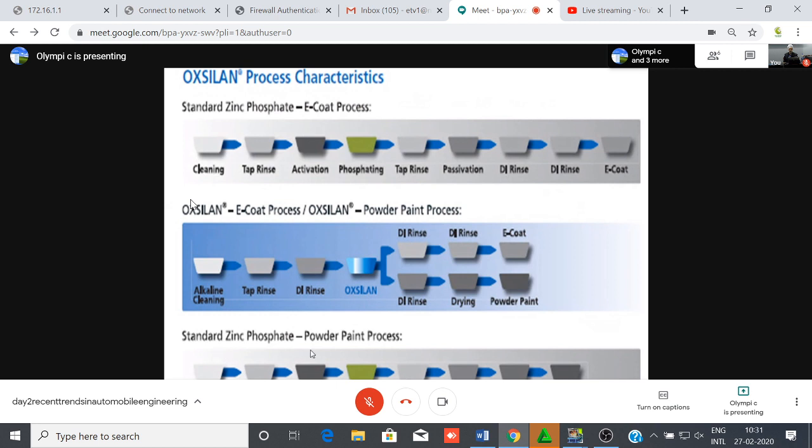And in case of a powder coating process: cleaning, tap rinse, activation, phosphating, tap rinse, DI rinse, drying and powder. So again, there are 8 steps, 8 baths the component has to go through, either by dipping or by pressurized cleaning. And in case of Oxilan, shown in the middle row: alkaline cleaning, tap rinse, DI rinse, and then the Oxilan, which replaces the zinc phosphate or iron phosphate. Then DI rinse, and then E-coat. Or for powder coating, after Oxilan, DI rinse, drying and powder coating. So we have saved on the number of stages. The number of stages is less with Oxilan technology compared to the normal process for E-coat or powder coating.